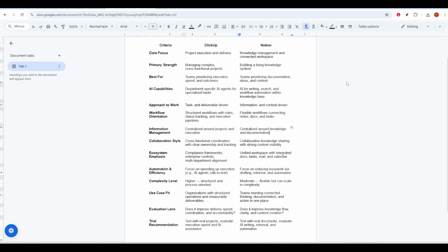To get started effectively, map a real workflow you want to improve and make that your test case. In ClickUp, set up a project with the milestones, owners, and deliverables you already run. Then lean on the agents and talk to text to reduce routine updates. In Notion, build a page that combines your documents, task database, and calendar, and let the agent pull in references and draft the content that slows you down. In both tools, define what success looks like: fewer meetings, faster handoffs, or clearer documentation, so you can measure the impact rather than relying on anecdotes.